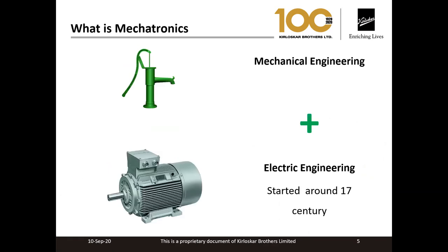Luckily, around the 1700s, we start to see the first electrical engineering coming along: electrical motors and others. And suddenly this easy hand pump becomes a fantastic machine, where the electric motor can easily provide water to the whole village rather than everybody going one by one to take the water. But it still just starts and stops. It runs as it runs, and it's not very smart. Life became already easier around the 1700s.